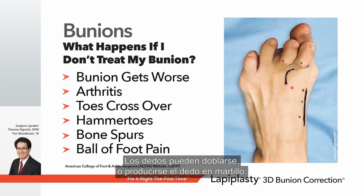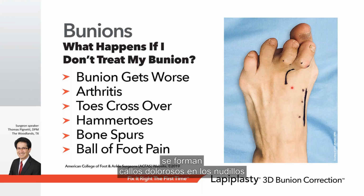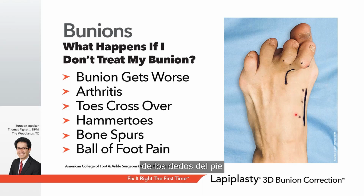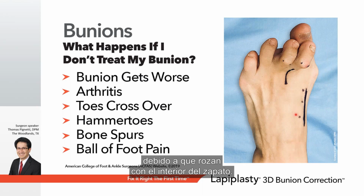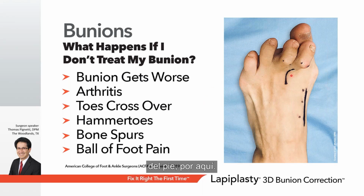The toes may become curled or hammered, and when this happens, often painful skin corns will occur on the knuckles of the toes due to them rubbing against the interior of the shoe. Bone spurs can form and the foot becomes more deformed, and there's uneven pressure on the sole of the foot, and this can lead to pain in the bottom or ball of the foot, most commonly at the base of the second toe on the underside of the foot over here.